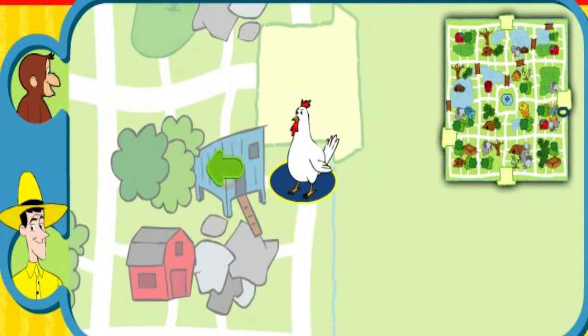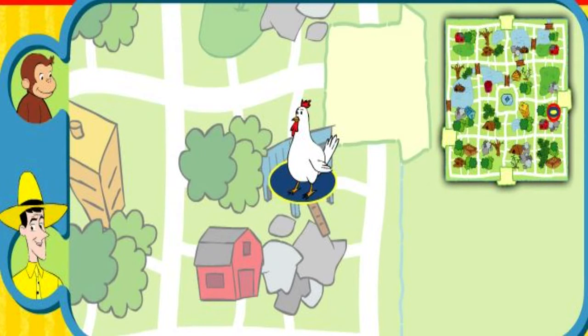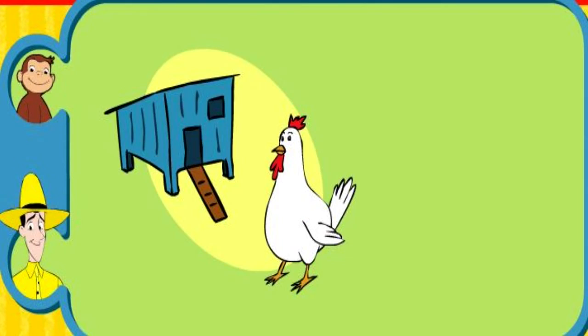That's not her home. Aww. Yay, you found her home. The chicken lives in a chicken coop. Thanks for helping. Click the green button to help another animal.